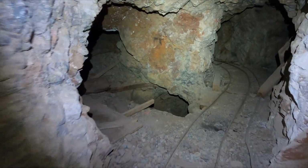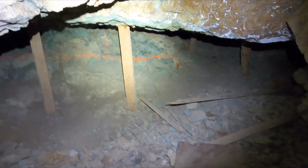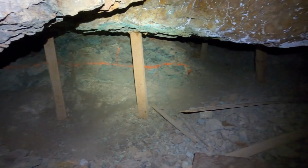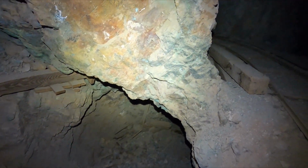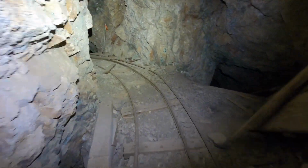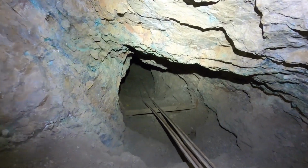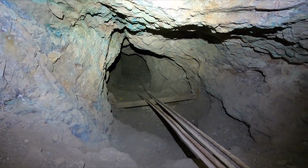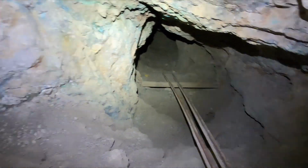Oh yeah, I see a pillar. Wow, yeah, there's a stope right here off to the left. Here's a look at that pillar. Ooh, wow. And we even got some skip car rails going off to the right.